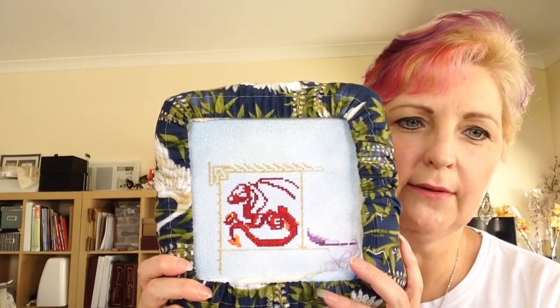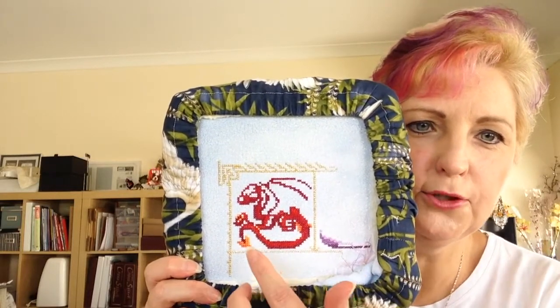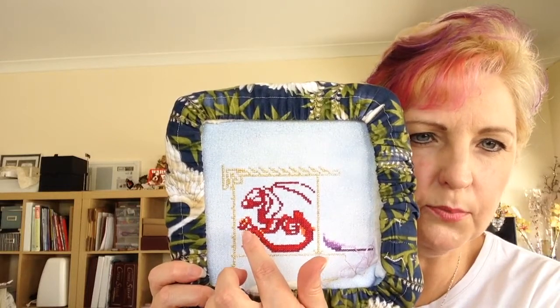I'm toying with the idea of blinging each dragon up a little bit. I've seen what Katie, the Stash Queen, has done with hers, and these, after all, dragons have got to have their stash of jewels and things. So what I think I might do is pull out the red where his jewel is, his garnet, and put beads in, but I'm not sure yet. I think I might wait until I've done maybe a couple more, and then I can work out what I want to do to bling it up a bit. But so far, absolutely, I just love this.